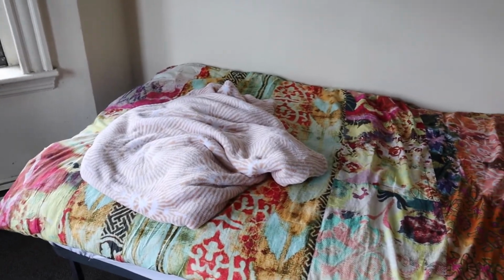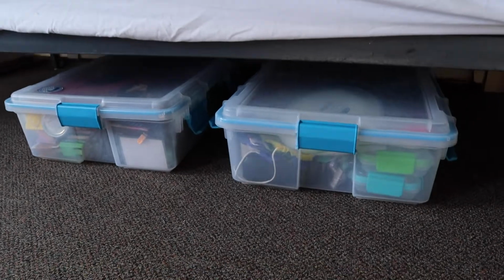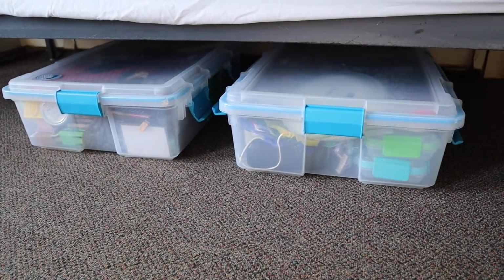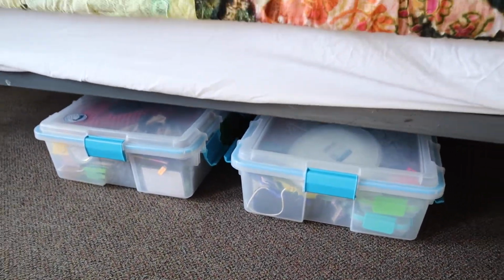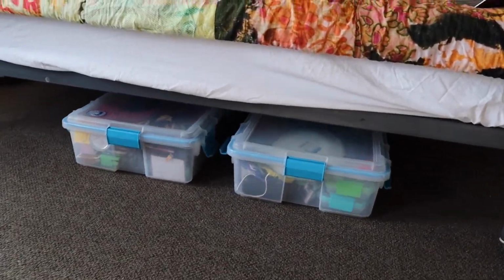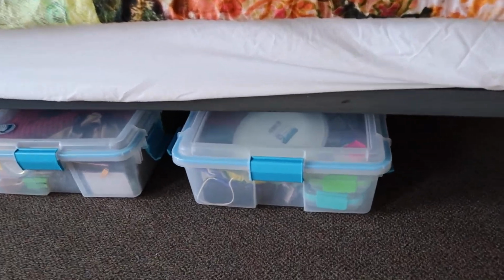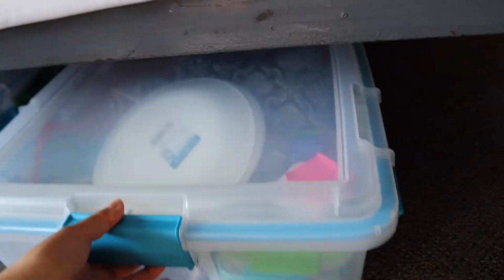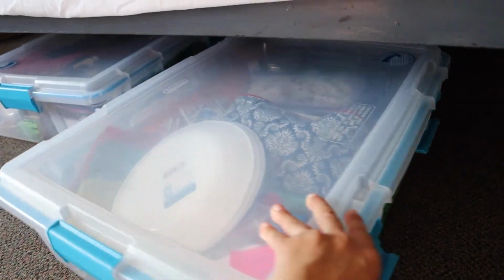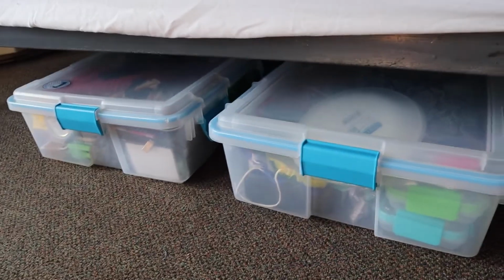Here's the bed. Also, you guys, I just have to say that these flat bins are a literal game changer. If your bed is lofted, I guess it won't matter that much, but since mine isn't lofted and it's to the floor, it's so nice to have these bins that are flat just because they fit so well everywhere. So here, let me take them out so you can see. They're just flat. They're a little bit on the wider side, but you can see here what they look like. And it's just so easy to slip them under your bed.